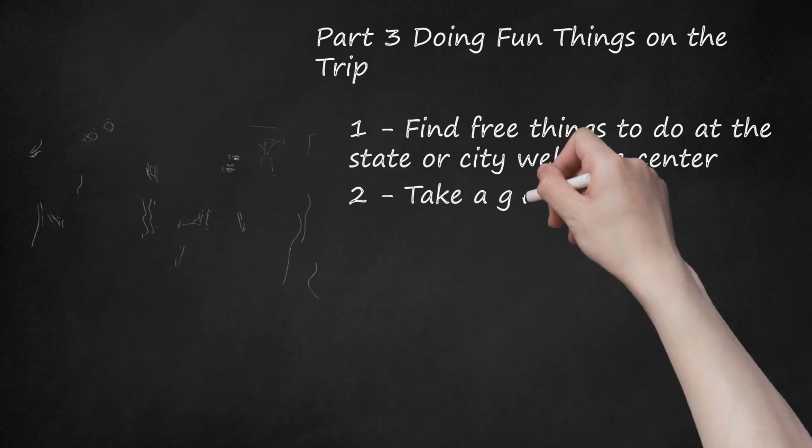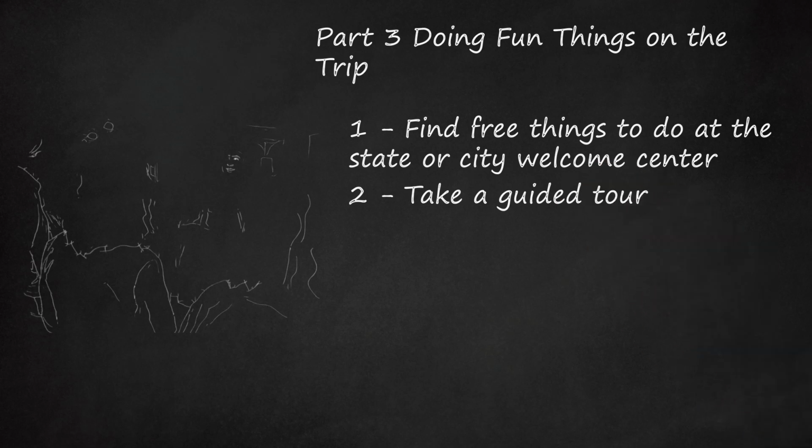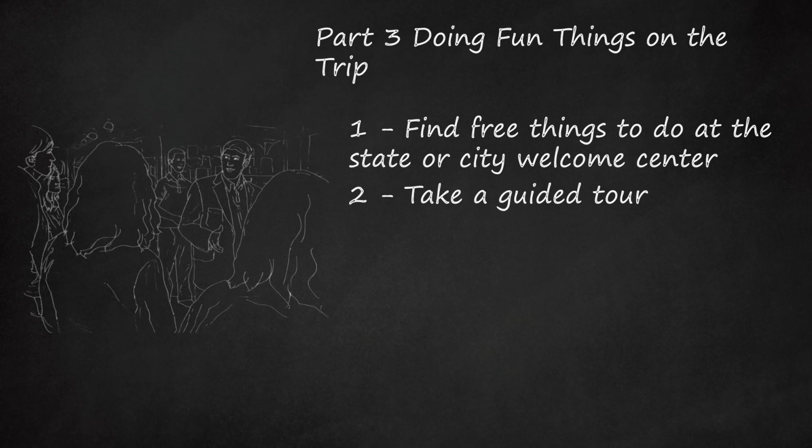2. Take a guided tour. One way to get a good sense of an area is to take a guided tour. You may be able to find free or very cheap guided tours for cities you are in by searching online or by asking a representative at the Welcome Center. Guided tours are great for learning more about the city and for walking around in interesting areas of the city.